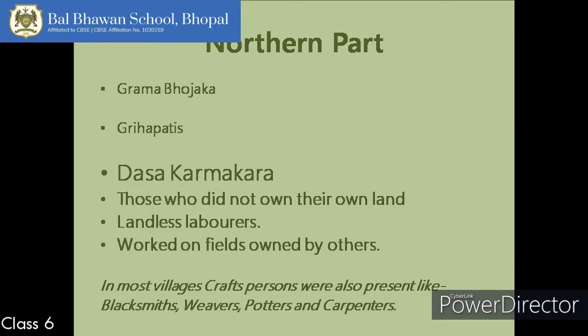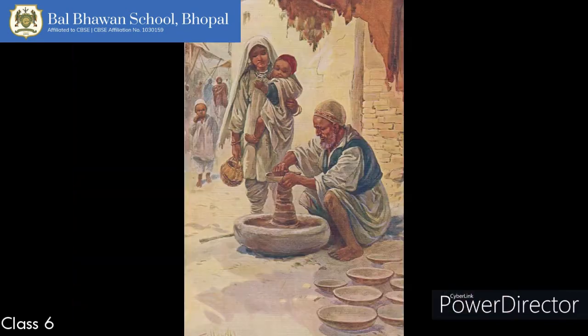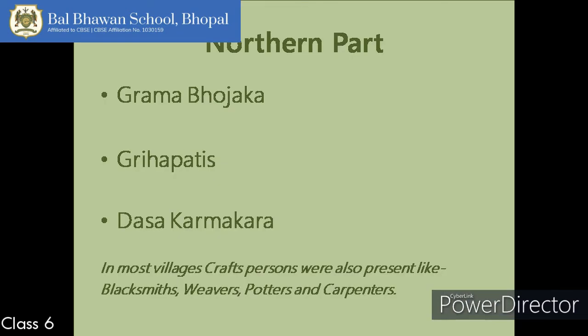Other than these three types of people that existed in the northern part of the villages, there were the craft persons. These craft persons were the blacksmiths, the weavers, potters, and the carpenters. So, we can say that the northern region and the southern region were similar to each other.